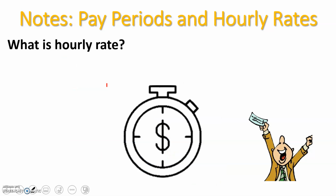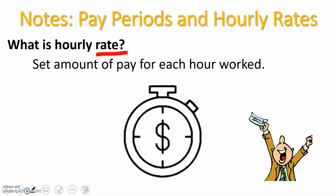Okay, generally when people get paid, they earn what is called an hourly rate. The hourly rate is how much you earn per hour. So it's a set amount of pay for each hour worked.